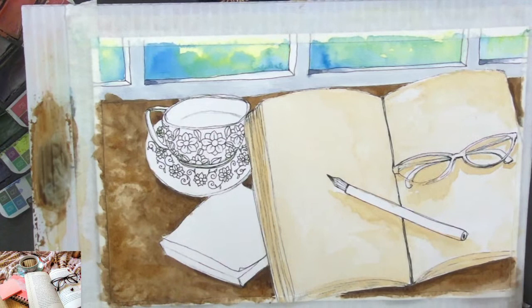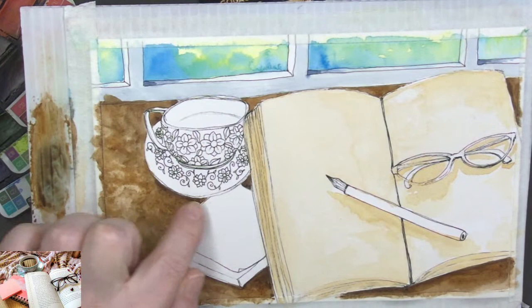Hey, Tatiana. Yay, thank you. I'm so glad that you're enjoying that texture. I like it. I like that we've got that extra shadow going in around things. I'm going to dry it.